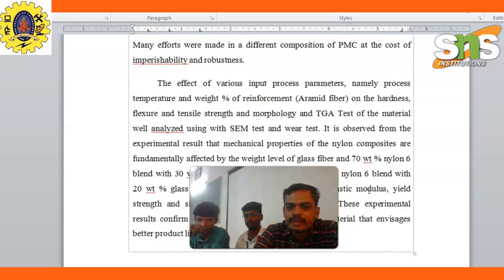It is observed from the experimental result that the mechanical properties of the nylon 6 composites are fundamentally affected by the weight level of the glass fiber, and 70% nylon 6 blended with 30% glass fiber is better than the 80:20 ratio of glass fiber. The composites show the highest elastic modulus, yield strength, and significantly improved tensile strength, compression strength and flexural strength. These experimental results confirm the excellent wear reduction of the material that envisages better product life and less maintenance.